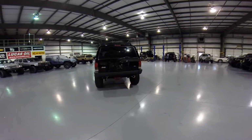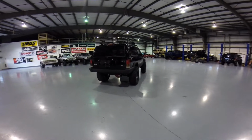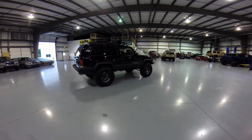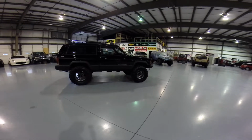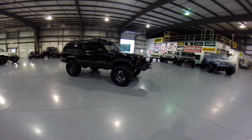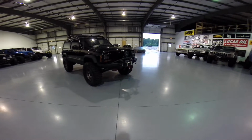We started off with the XJ. It's one of our favorite Jeeps, and this is a great example of what we do. This Jeep has our very popular Stage 3 Plus package. Once again, all that information is viewable on our website. Besides the standard Stage 3 package, this has a ton of additional upgrades, which I'll go over here shortly.